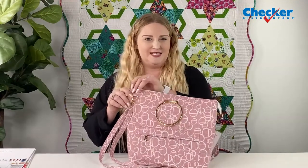This is called the Audrey pattern. It's a modern zipper top tote bag. The pattern is fantastic for showing off your favorite prints or quilted fabric. And the finished size is 14 inches wide by 11 inches high and 2 inches deep.